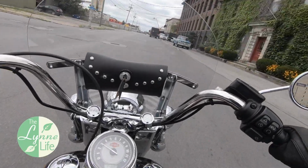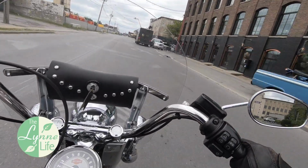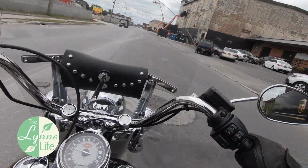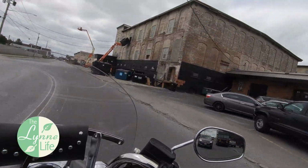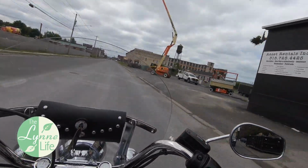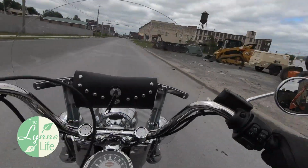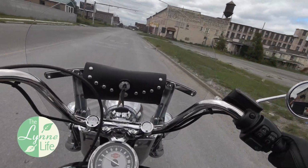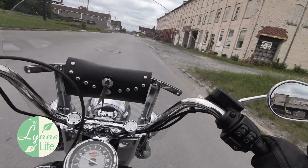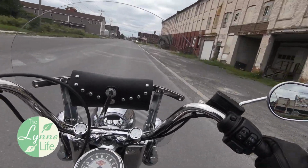What's going on here? Been some renovations. Looks like some renovations are being done over here. I like seeing that. When people find these old buildings, pick them up really cheap and fix them up and turn them into something else.